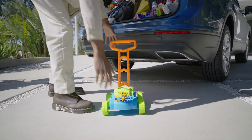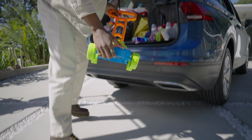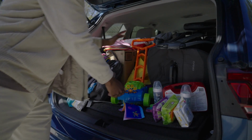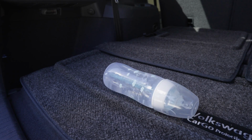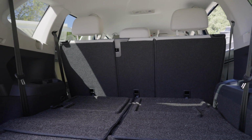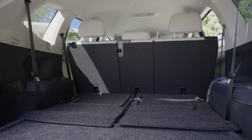Other things to think about is how high up off the ground the trunk floor is and how easy or hard that makes lifting stuff in and out. Some SUVs do have a lip that can stop small items from rolling out, but at the same time, it can make it harder to load and unload heavy items.